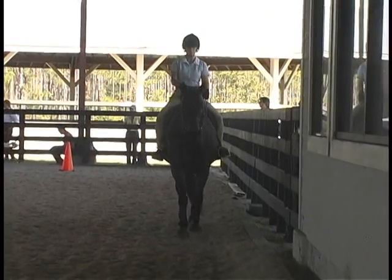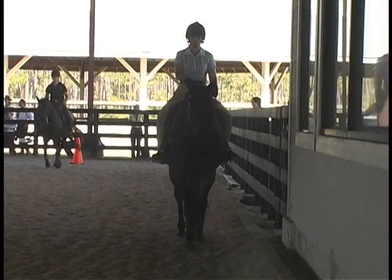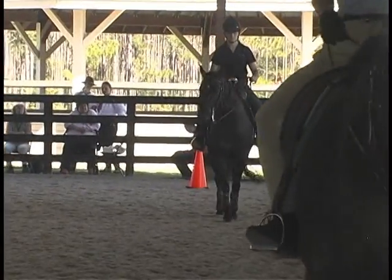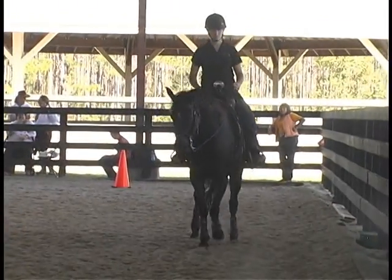Good. Little inside leg. Let him come forward a little. The key to a leg yield is its forward movement, and the horse is bent opposite the direction that they're traveling. Very nicely done. Excellent, riders.